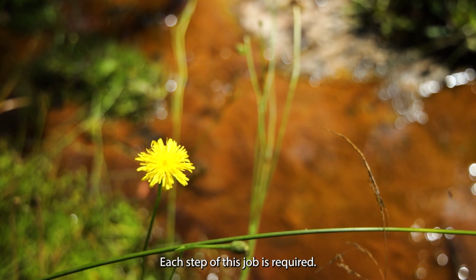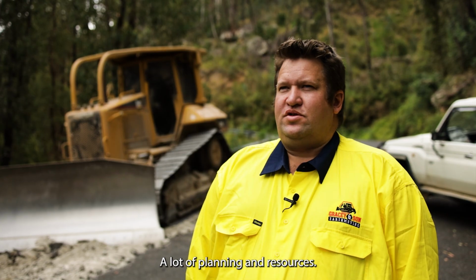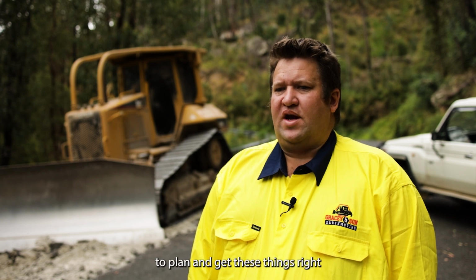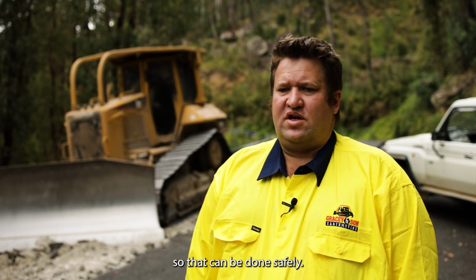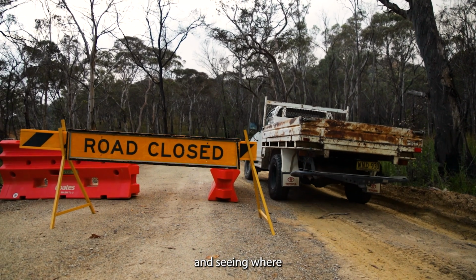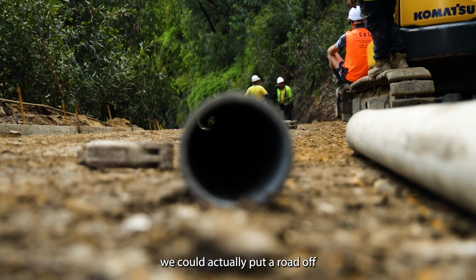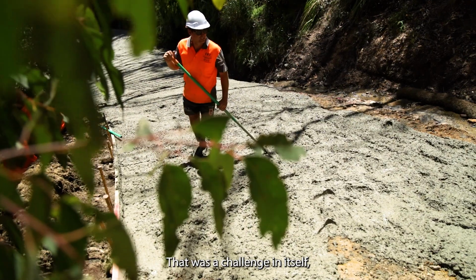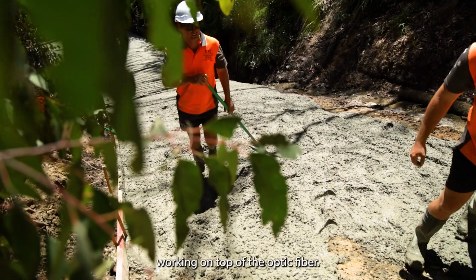Each step of this job has required a lot of planning and resources. It's a significant project that takes time to plan and get these things right so they can be done safely. The first step of the job was really mapping out the track and seeing whether or not we could actually put a road off the cliff face down into Wolgan Valley. That was a challenge in itself, let alone working on top of the optic fibre.